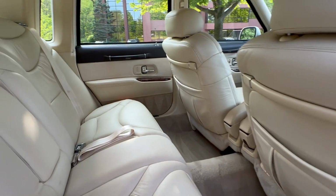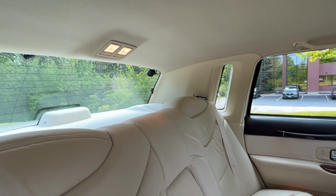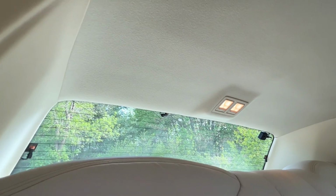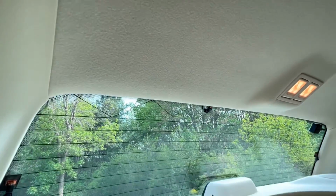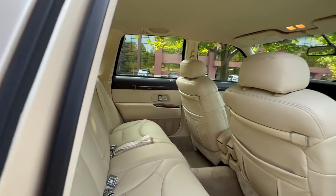If you've been following me long enough, usually what I do is I just glue the lids closed, because I hate when they flop open and you can't really do anything else to fix them. But another thing with this car is how nice the headliner is. This light colored ivory interior headliner. If these cars aren't indoor cars, they start coming down on the back here, start to discolor. Really, really nice shape.